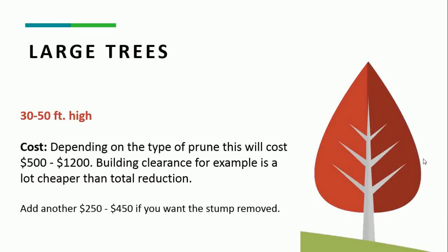You can see that the average price, or the minimum to maximum price, is widening. That's because the larger the tree gets, the more variables we get, and the more difficult the trims are. So the bigger trims are more difficult and will cost more, and the easy ones are pretty well just as easy as smaller trees. It's just a little bit more timber involved.